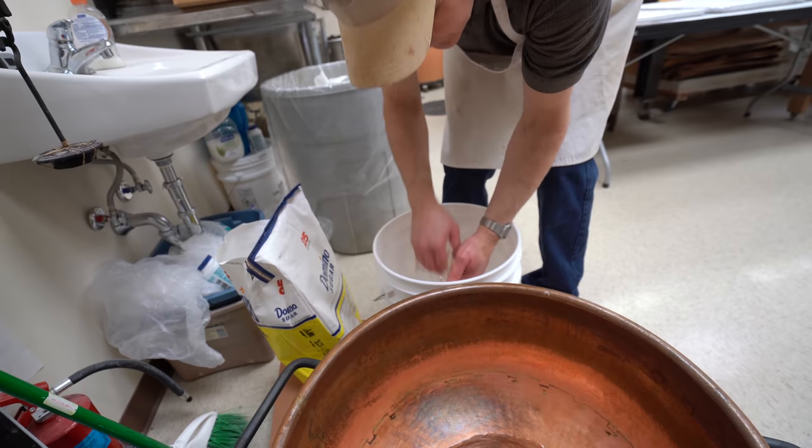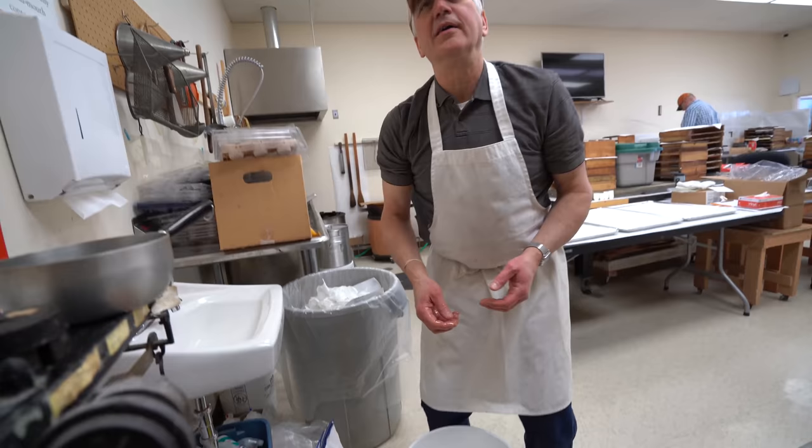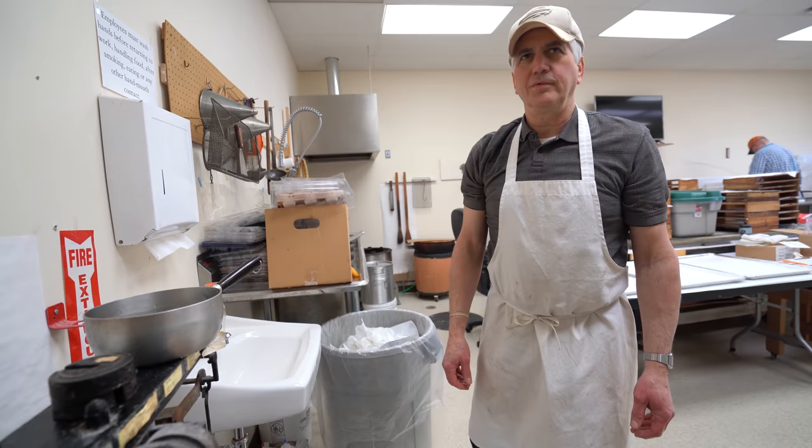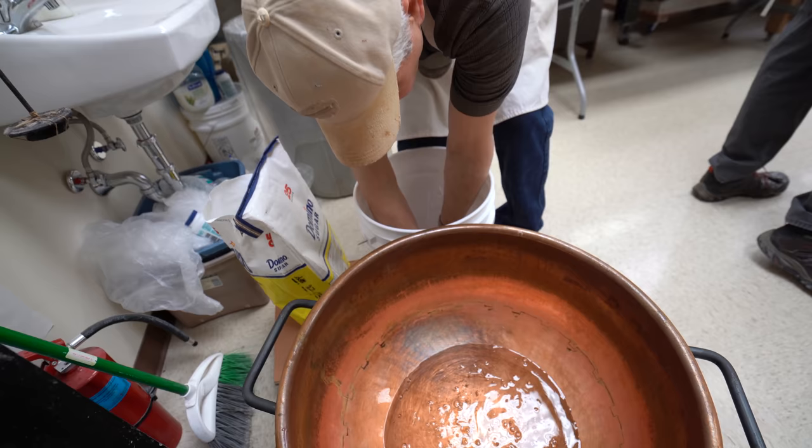So I know some people have asked, why not just pour from the bucket instead of using your hands? Because it won't pour like that. It's way too thick. I think a lot of people are thinking of it like maple syrup or something. No, it won't. I'd be standing here forever, holding it for half an hour. Yeah. Now you know.